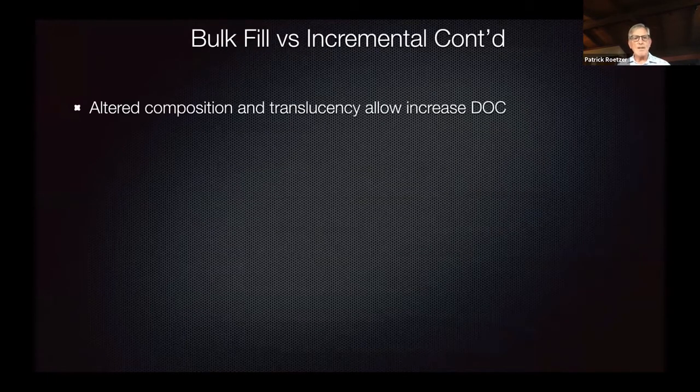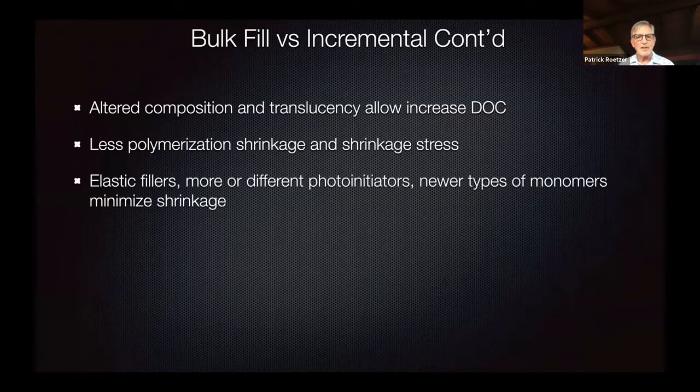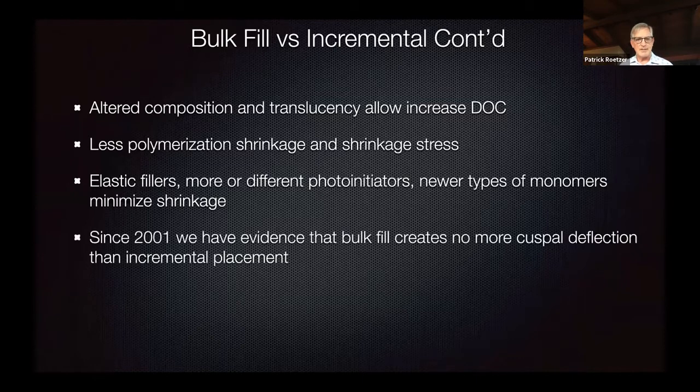So what do you think? Altered composition of translucency allows an increase in depth of cure. So they've figured out how to do this. Less polymerization shrinkage and shrinkage stress. Elastic fillers, more or different photoinitiators, newer types of monomers. You'll see one that 3M just introduced that minimizes shrinkage. Shrinkage was always our problem with postoperative sensitivity and leakage.